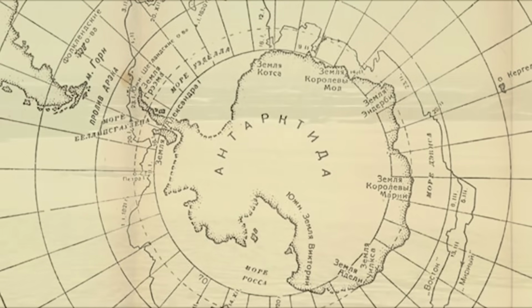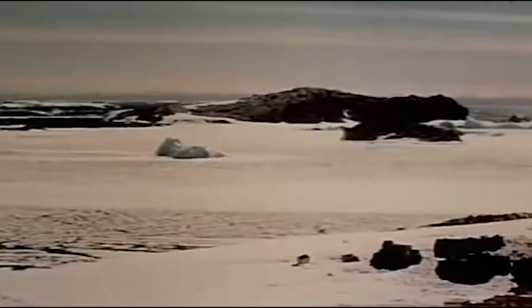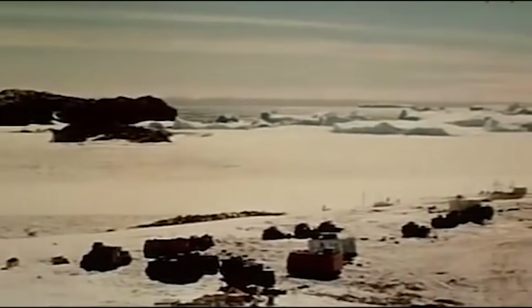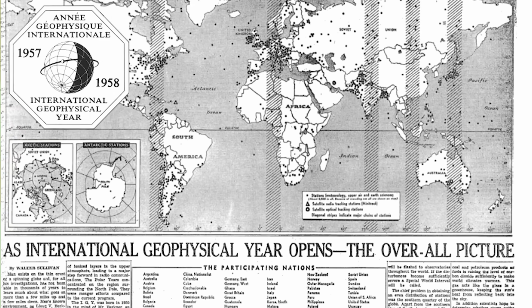But while the Soviets may have come around to the idea of Antarctic expeditions a bit later than some other nations, they jumped into action with a bold and extensive plan to establish bases, exploratory missions, observation stations and marine expeditions to coincide with the first International Geophysical Year of 1957.